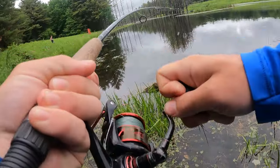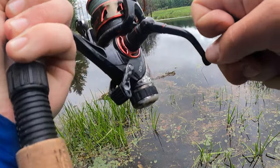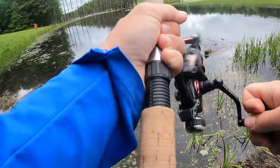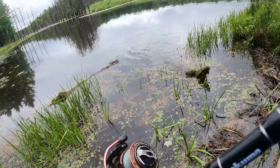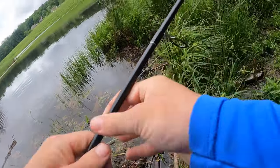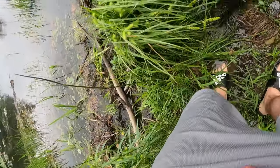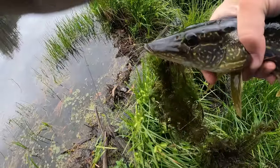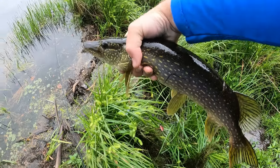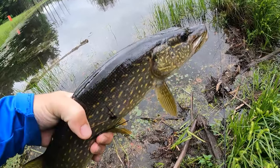Oh, there's one. Feels nice, but he's in the weeds, so he knows. Probably lost. Oh, no, I didn't lose him. Nope, he's not big. In fact, he's tiny. He just had 5 pounds of grass on him. He hit it so hard, he hooked himself. Nice little piker. They're really cool looking, aren't they?